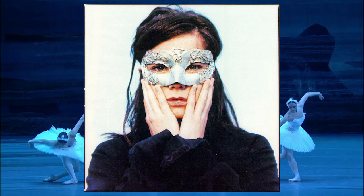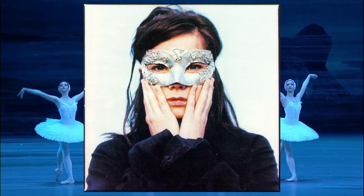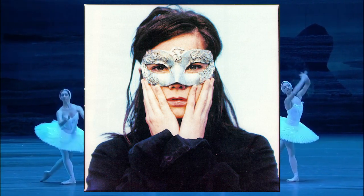If you have any more information about this mask and where it came from, please let me know. Is it from a runway collection? Was it purchased at a tourist shop in Venice? Let's figure this out together.